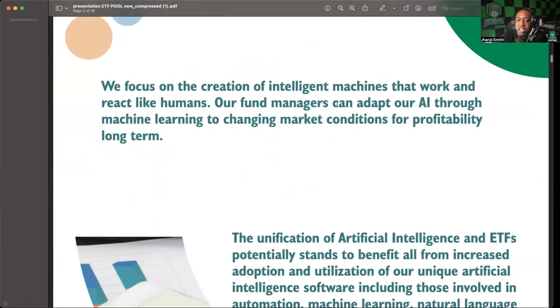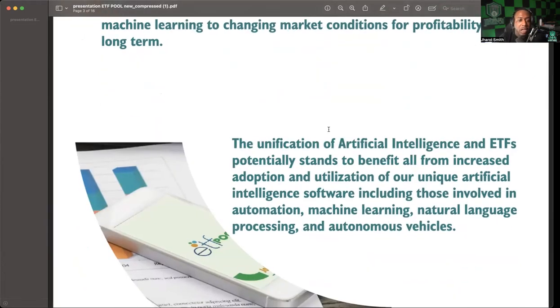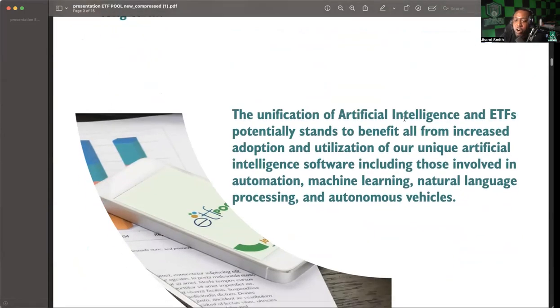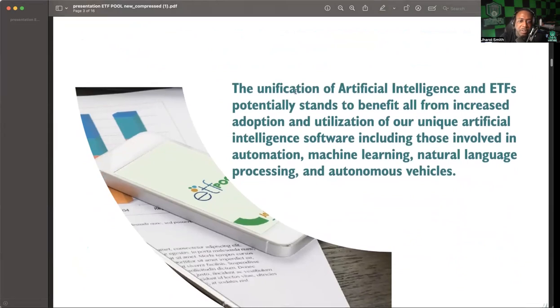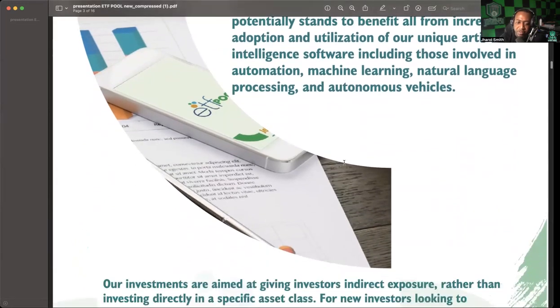We focus on the creation of intelligent machines that work and react like humans. Our fund managers can adapt our AI through machine learning to changing market conditions for profitability long term. That's a good sign. The unification of artificial intelligence and ETFs potentially stands to benefit all from increased adoption and utilization of our unique artificial intelligence software, including those involved in automation, machine learning, natural language processing, and autonomous vehicles.